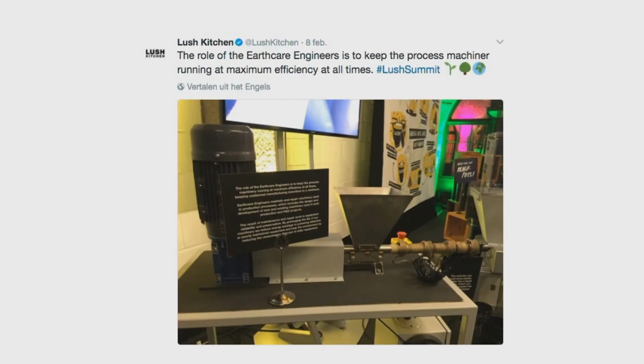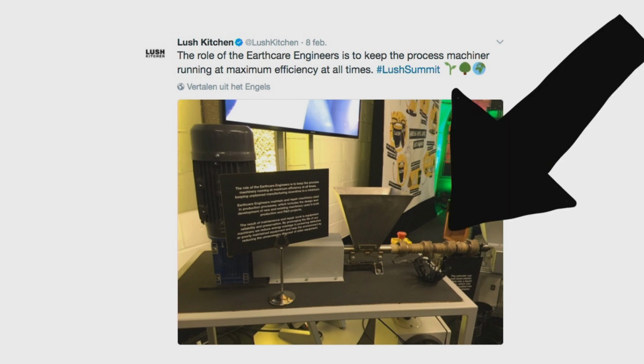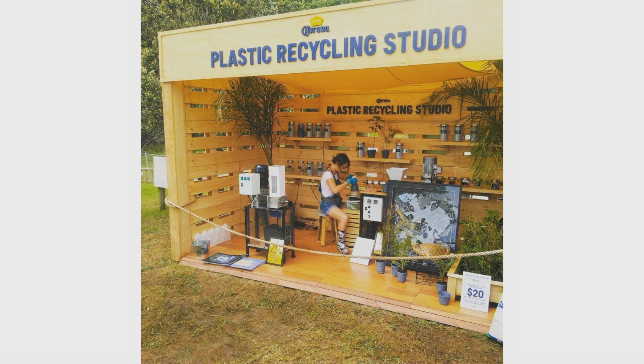So for instance, here you have Lush. I don't know if you know them. They make soaps and stuff. They built our extruder machine for their packaging, so it was in one of their stores. Or recently we found the one from Corona, the beer brand. They built a set of our machines.